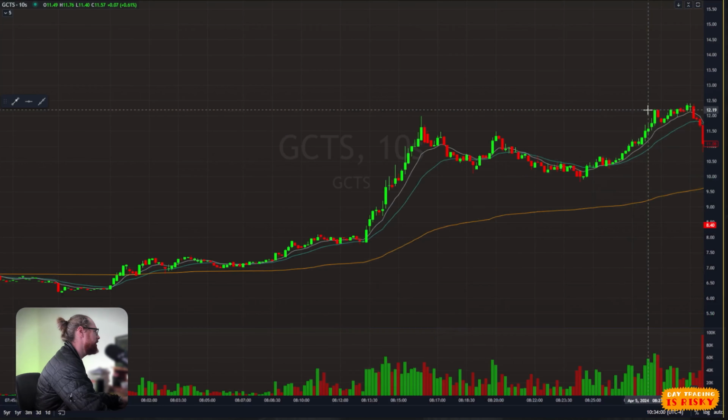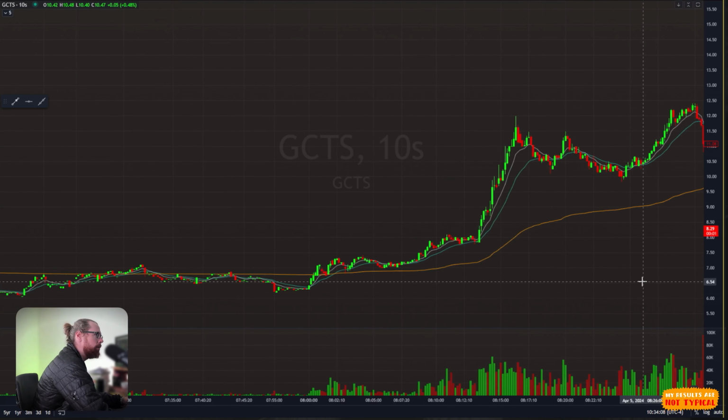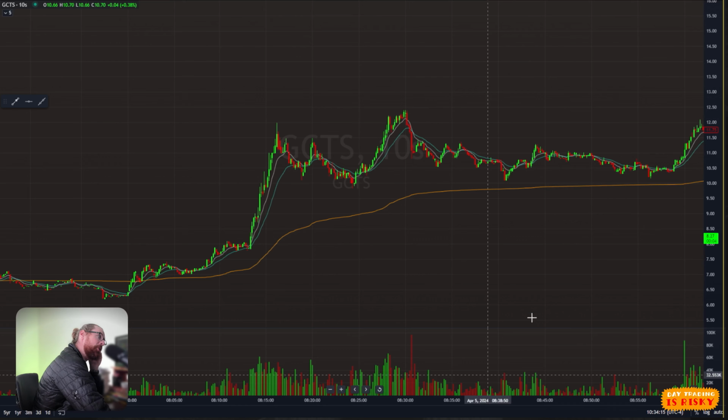And then as GCTS made this curl back up, I got myself up $4,000 on the day, and I was like, this is great. This is very good. This is solid. So unfortunately, coming into the open, I ended up screwing up a little bit.